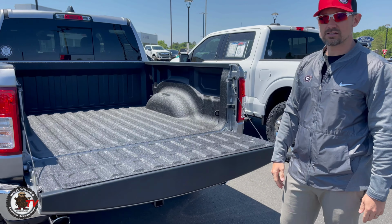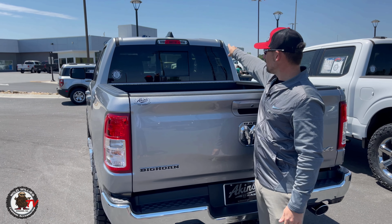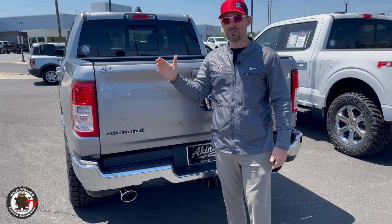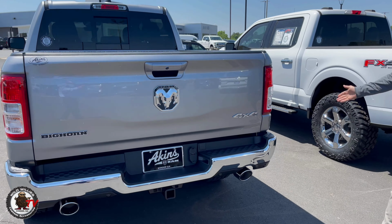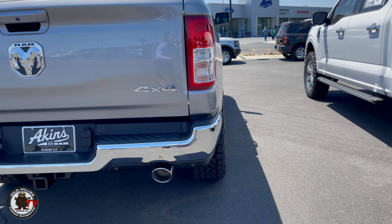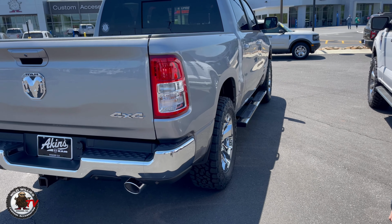Power sliding glass. Ram's trying to step up with their third brake light. The border around that's blacked out, so it just looks a lot cleaner. So Ram's definitely doing a good job in trying to listen to the market and do things that we like to do from the aftermarket side. So that's really cool. Mild to wild scale, Jake, let's show them on that factory wheel. We're tucked in, nice and conservative. We're not sticking out hardly at all. Maybe just a tick, if anything, y'all.